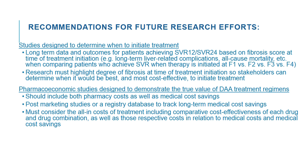Again, this was echoed by our prior speakers, that especially in the payer community, studies designed to help us determine when the appropriate time to initiate treatment is. Long-term data and outcomes for patients that achieve an SVR12 or 24, extrapolated out and sequenced so that we can see it based on fibrosis score at the time of treatment initiation. So that we can see for those patients that do achieve an SVR, is there a difference between therapy initiated at F1 versus, for example, an F4 Metavir score? And this research must highlight the degree of fibrosis at the time of treatment initiation, so that the stakeholders can help best determine the most cost-effective and clinically appropriate time to initiate treatment.